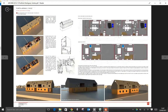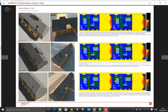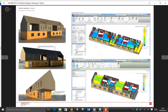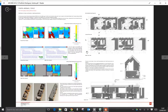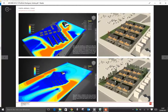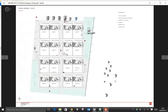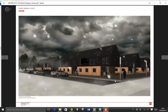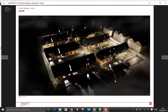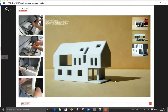So here's the design work, simulation. There's a much greater level and depth of simulation here. And then we get some final visualizations of the scheme. And there's a model. Okay, so that's the portfolio.